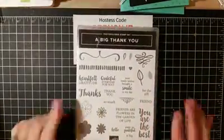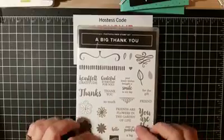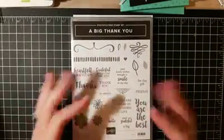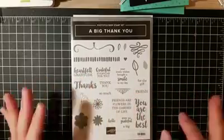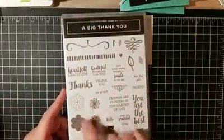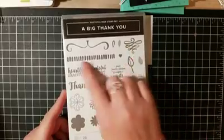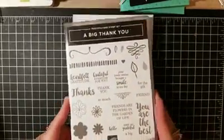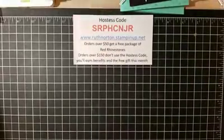A big thank you. This one I also love, and there's also a coordinating thank you framelit that is huge, and it fits almost the entire card front. And I love this one as well, and I love these greetings. I love these little flowers that can layer. I love these little swirls and this little tiny heart. Perfect. So this is another one that I really love.